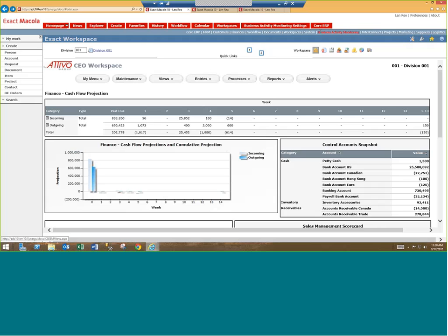So this is Exact Macola 10. This is an example of one of the workspaces. And as you can see, this is the CEO workspace. And across the top here, there are a number of other workspaces that we can access. And depending on the individual's role, there can be only one or many different workspaces available for their viewing and use.